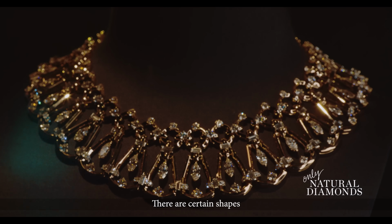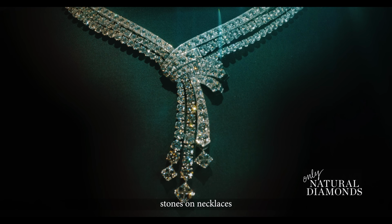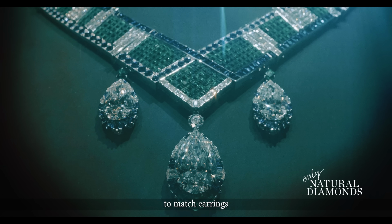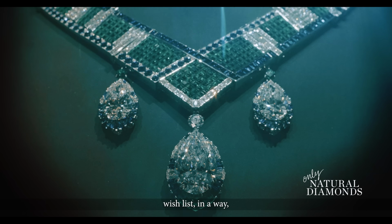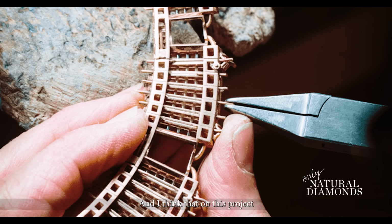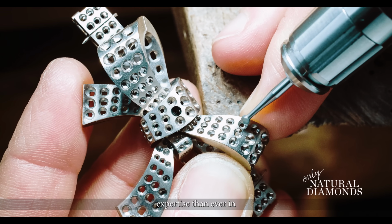There are certain shapes that we prefer, like oval shapes or emerald cuts, especially as center stones on necklaces. And for instance, we were looking for pairs, perfect pairs, in order to match earrings or to work on bracelets. So we had our own wish list in a way, completely theoretical. They had, of course, their constraints, and we worked for 1 year in order to define that selection. And I think that on this project, we could probably bring more diamond expertise than ever in the history of the brand.